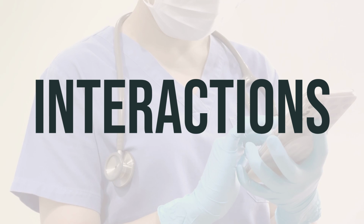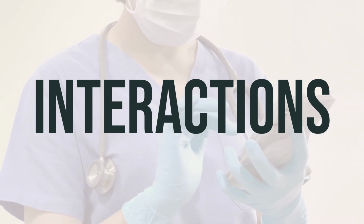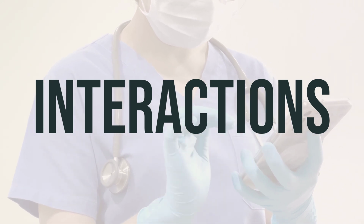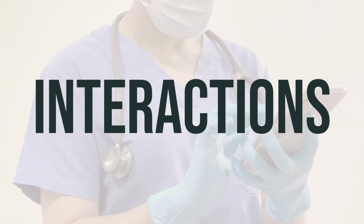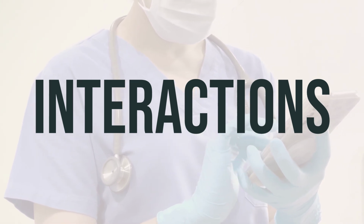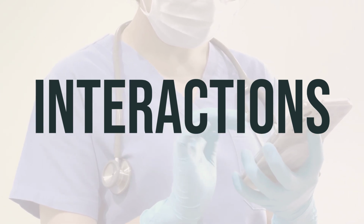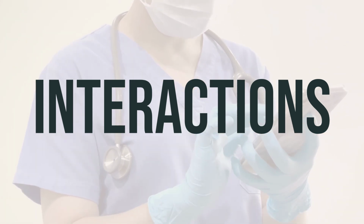It's important to be aware of potential drug interactions that could affect how your medications work or increase your risk for serious side effects. Make sure to keep a list of all the products you use and share it with your doctor and pharmacist, including prescription/non-prescription drugs and herbal products. Before making any changes to your medication dosage, always consult with your doctor.